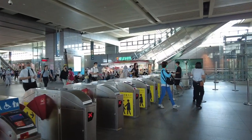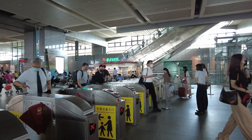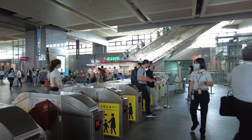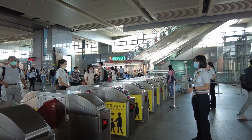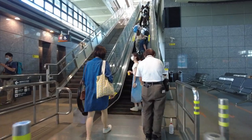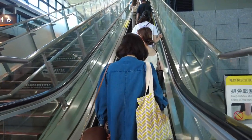But back to the main topic at hand. Today, I'm taking the high-speed rail to Taipei, but that means I have to get through the fare gates first. After heading through the fare gate, I head up to my platform to wait for my train.